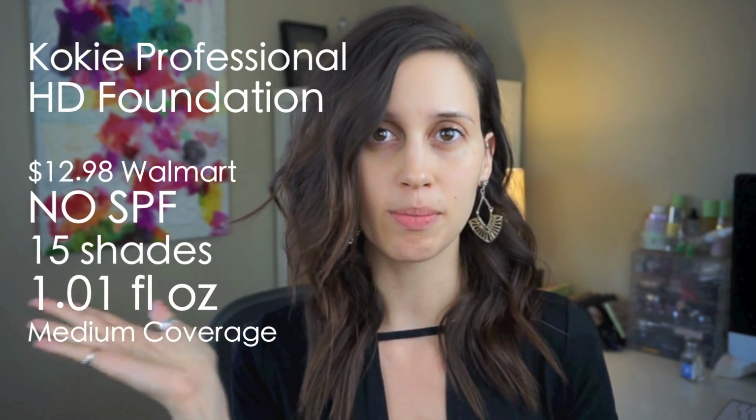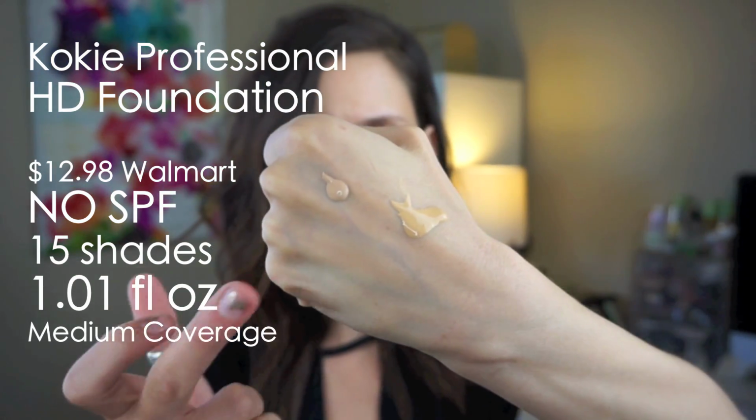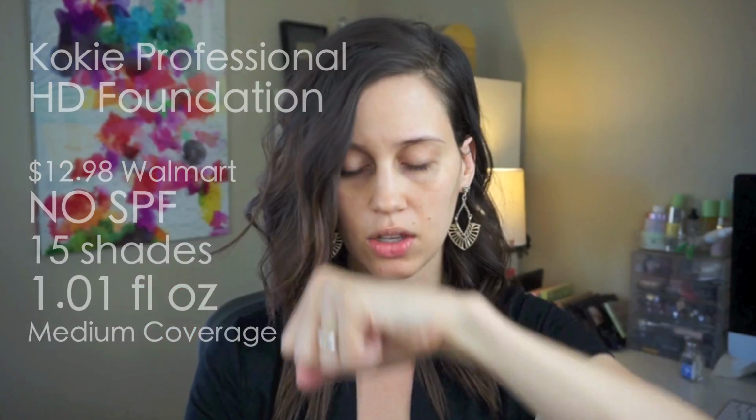And I'm gonna put all the information right here for this foundation like I always do in every video. So these are the two colors. This is the 20, this is the 30. There is absolutely no scent to this. None, zero scent, which is nice.